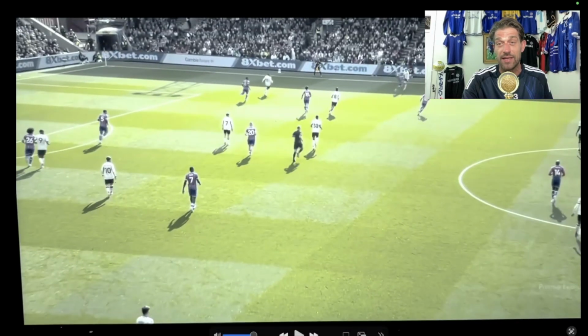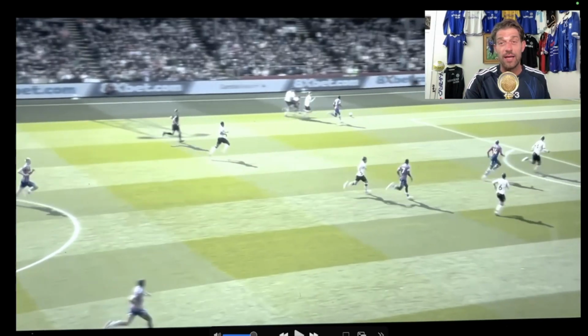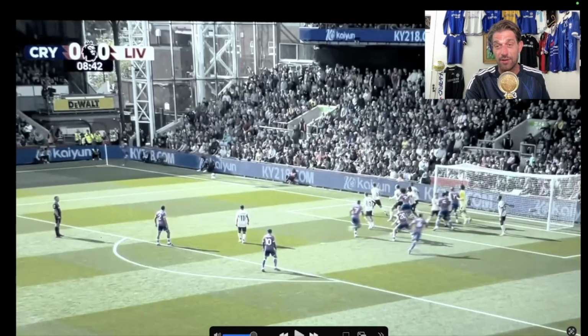So as Tyreek Mitchell gets this ball, he knocks it down. Pino gets to it first. Tyreek Mitchell keeps running. He gets the ball played to him on the underlapping run, gets into the box, and it's put out for a corner kick. And this is obviously where Crystal Palace would take the lead.